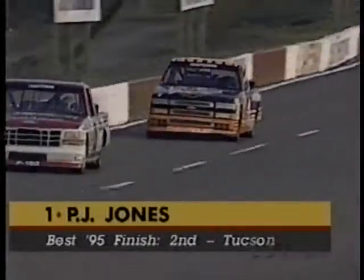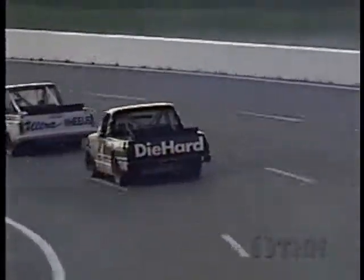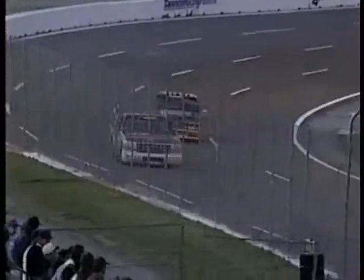He's got a good owner. Jimmy Smith's a good guy. I've known him for years. They brought Cliff Champion out from the East Coast, and he can get things organized and get them on the right foot. There you see Mike Bliss in the purple and white truck number 08, followed closely by P.J. Jones. You saw his best finish so far was a 2nd at Tucson. Right now he is running 6th.